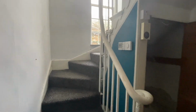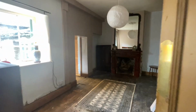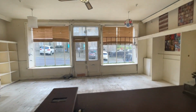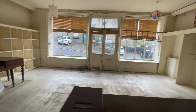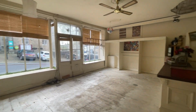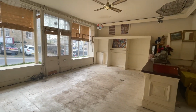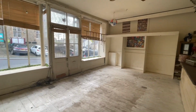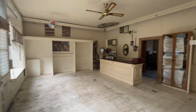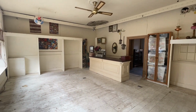So we step in and there's stairs up to the upper floors on this side. We've got cellar access, which we'll go to later. And we come into, first and foremost, the retail element. So this actually was successfully run as a retail shop premises for many, many years in the town. It's been in the family a long, long time. Unfortunately, over the years that it's been rented, it has just been left to now need some repairs, as you can see.